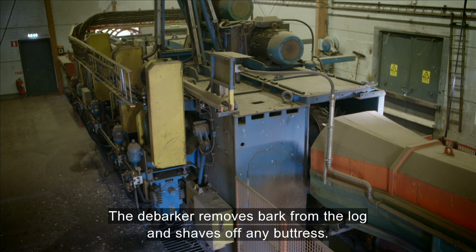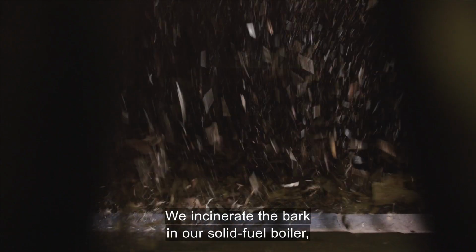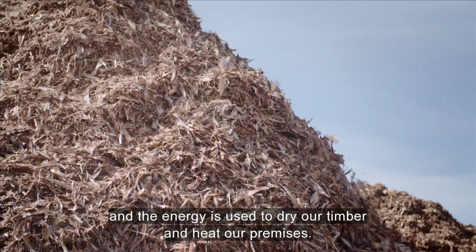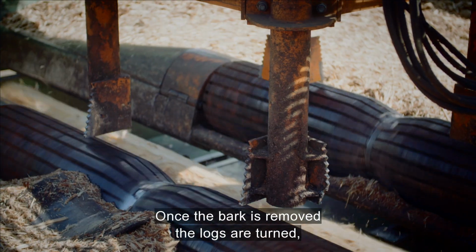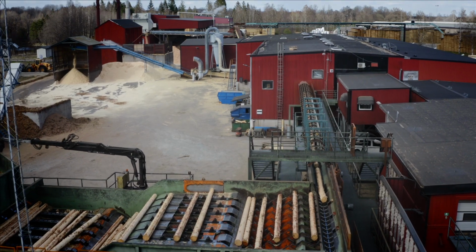The debarker removes bark from the log and shaves off any buttress. We incinerate the bark in our solid fuel boiler, and the energy is used to dry our timber and heat our premises. Once the bark is removed, the logs are turned so the top of the log enters the saw line first.